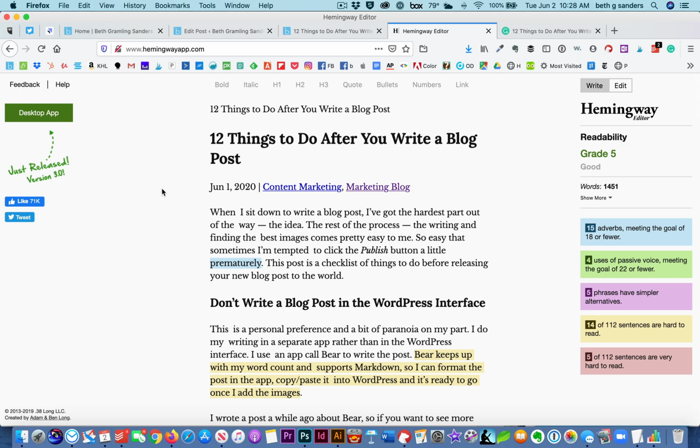I've got apparently some hard to read sentences in here, so it'll find that sort of thing, and I think it's very, very useful. And it's free. All you do is just paste your copy into this interface at hemingwayapp.com.